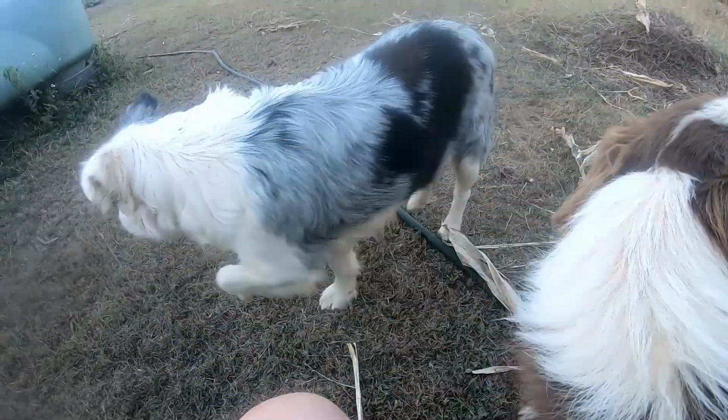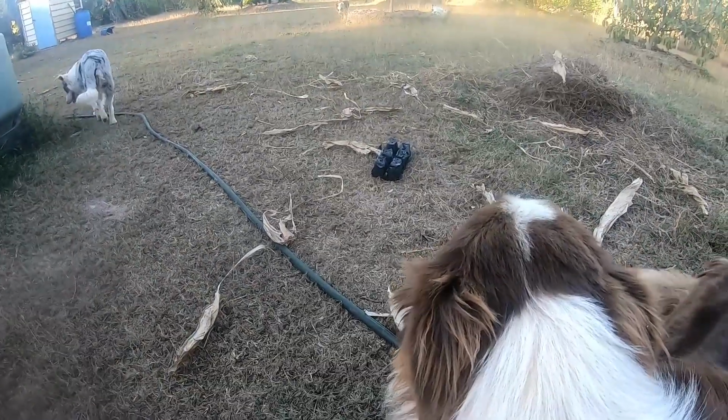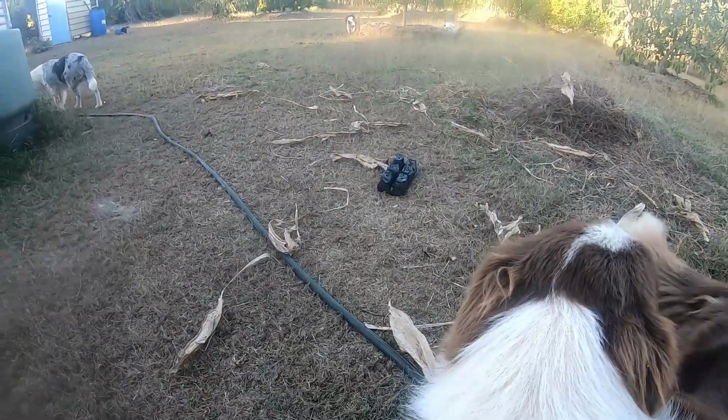Gilly and Cricket. These are my doggos for sure. Border Collies pick their people. Cricket and Gilly are definitely mine. Hey, Gilly pup. It's a good boy.